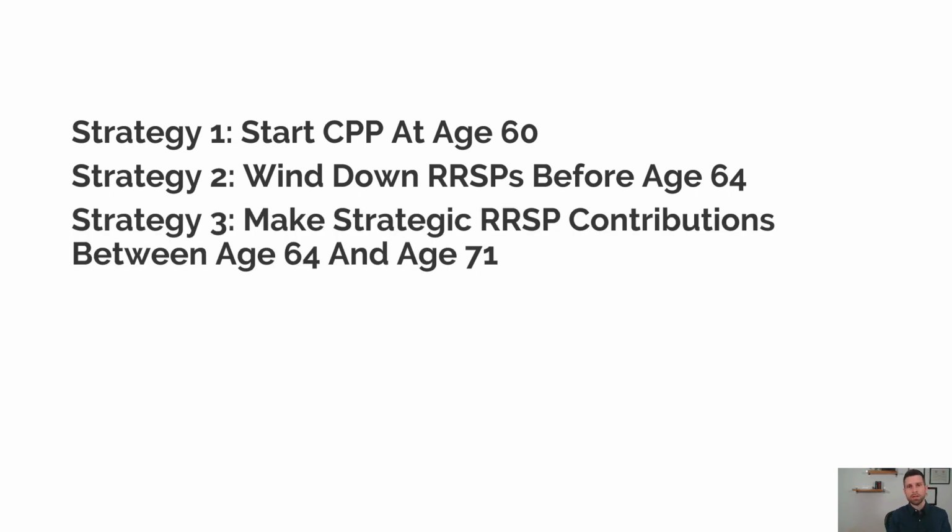Now, the third strategy is between age 64 and 71, we can look at making strategic RSP contributions. An RSP contribution is a deduction on your tax return. It lowers your taxable income. And because taxable income, line 23600, is used to calculate GIS benefits, we can actually get the maximum GIS for a period of 8 years if we use this strategy.